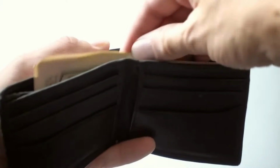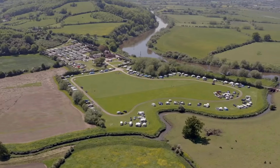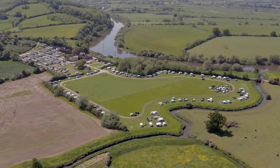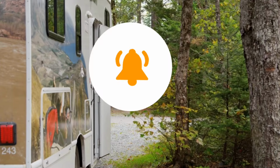First of all, find places to camp for free. Thanks to their numerous amenities, beautiful locations, and handy features, staying at a campground can be a lot of fun. But reserving a campsite can also be pricey, especially now that demand is at an all-time high. Thankfully, there are alternative places to park your rig, some of which won't cost you anything.